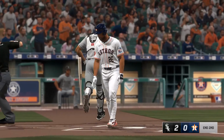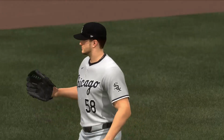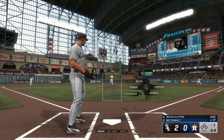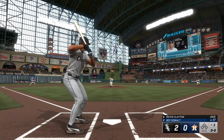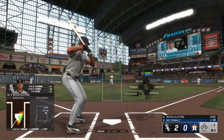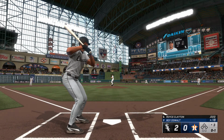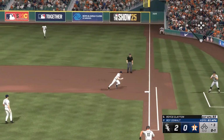Struck him out looking. No runs, 1 hit, no errors. And welcome back to the ballpark. And the batter will be the shortstop, Royce Clayton. And a foul ball. Oswalt, multi-time All-Star. He features a 4-seam fastball, a sinker, a curve, a slider, and he works in a changeup.